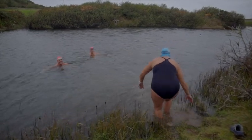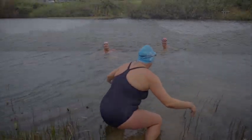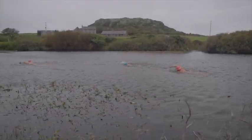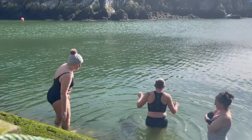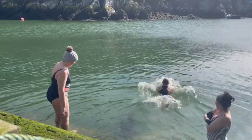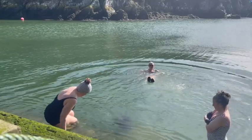So keep an eye on the time you are spending in the water, but also how your body is reacting to being in the water. Don't stay in for 10 minutes at 10 degrees because someone has told you it is safe to do so. If you don't feel comfortable after being in for 3 minutes, then get out of the water.